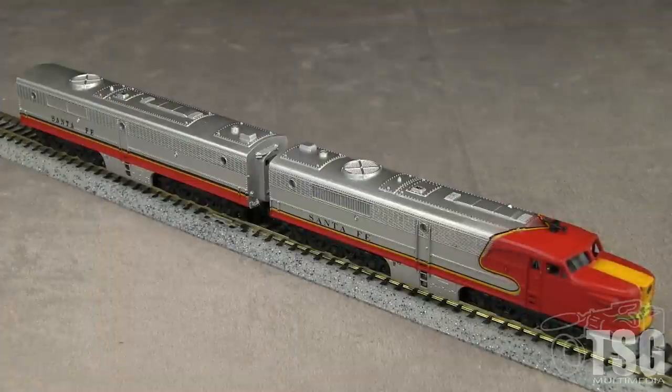So Alco also made a six-axle passenger diesel called the PA. Wait, did you say PA or PA? Yeah. And these are PA1s, but there were PA2s and so forth. But they also had a center idler axle and only four traction motors.